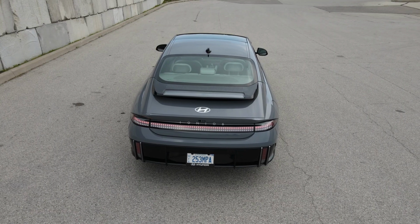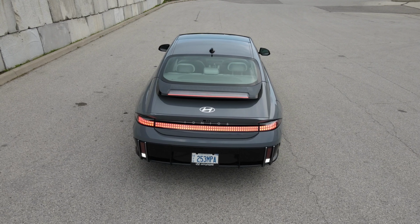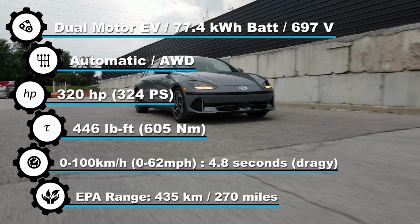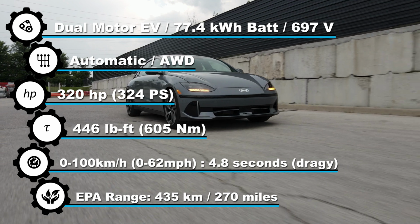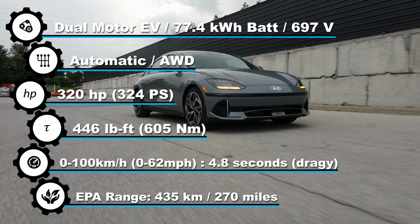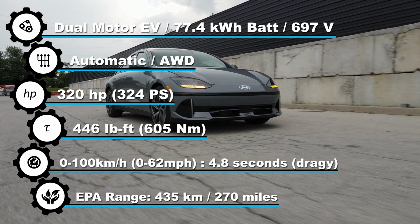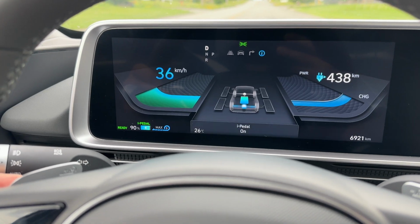Under the controversial looking skin, there are two electric motors. Together they make 320 horsepower and 446 pound-feet of torque. It drives all four wheels via an automatic transmission, and it does full one-pedal driving, but only forwards and only after you turn on the iPedal mode every single time you get in the car.